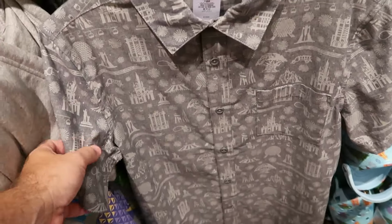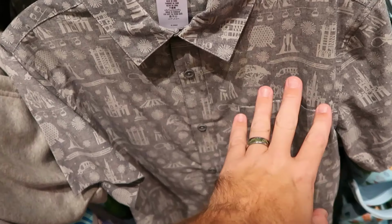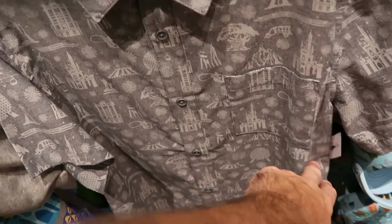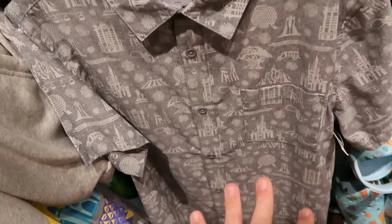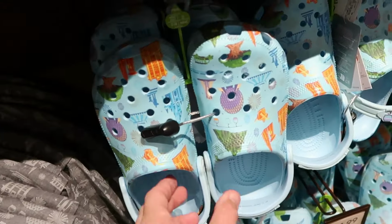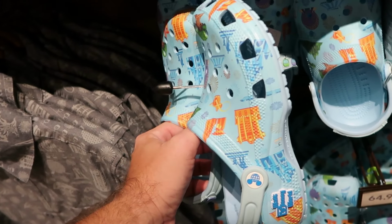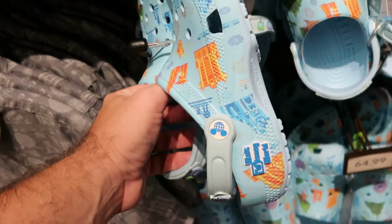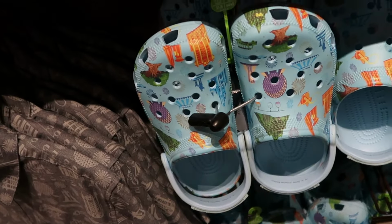They even have a very fancy adult size button-down shirt. This is a nice soft material with some of the classic attractions around Walt Disney World, like we have the monorail, the Tree of Life, so really nice to wear to any of the Disney parks. These are $65 a piece. Definitely goes perfect with the brand new pair of Crocs that match this whole collection. You can see the Hollywood Tower, we have Cinderella Castle, you do get the little Walt Disney World Jibbitz on the side for $65.